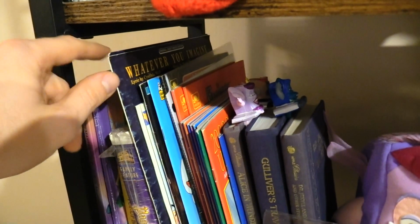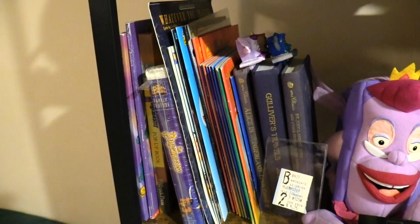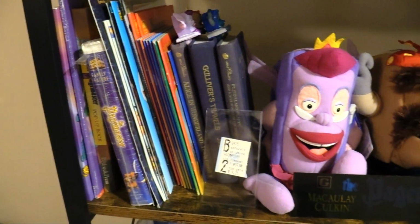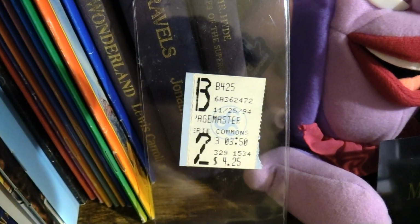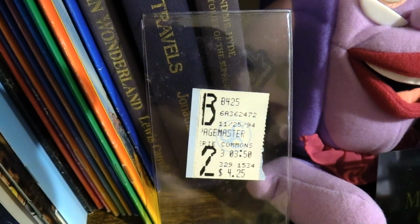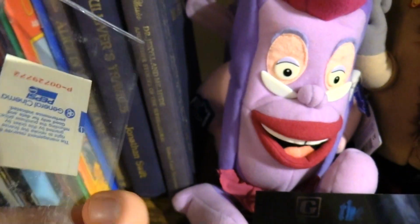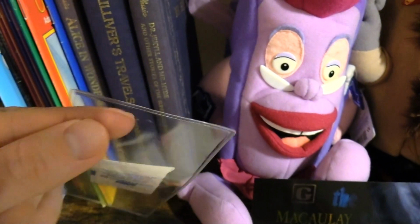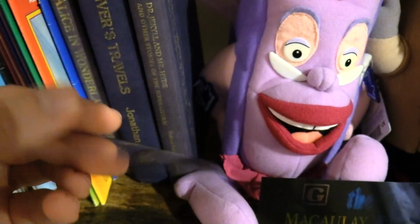Got some sheet music right here, which tells you how to play the songs, whatever you imagine. Other songs from Pagemaster. This right here is a Pagemaster movie ticket from November 25th, 1994. Very lucky to have this. Let me get a better look at this. From a company called General Cinema.